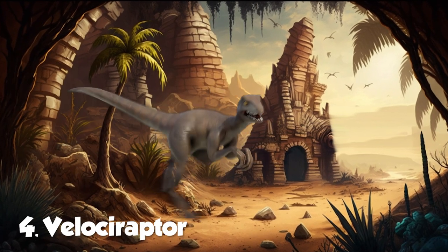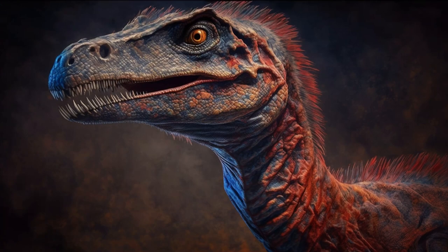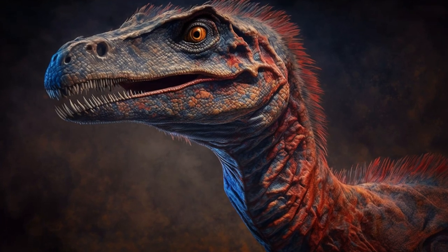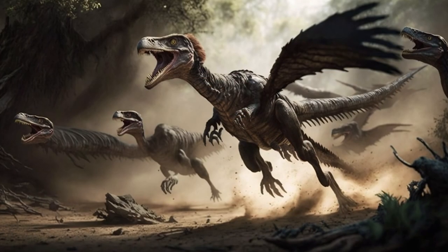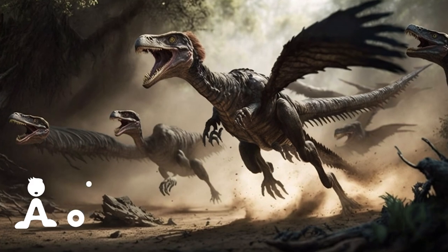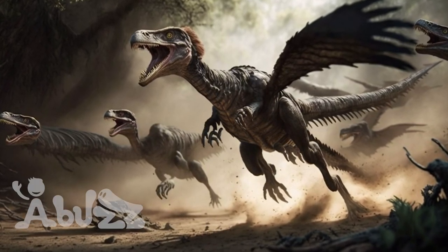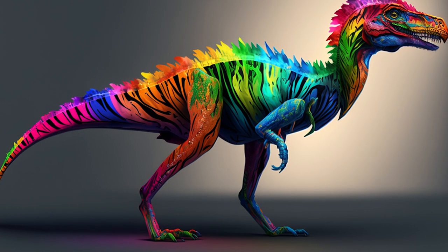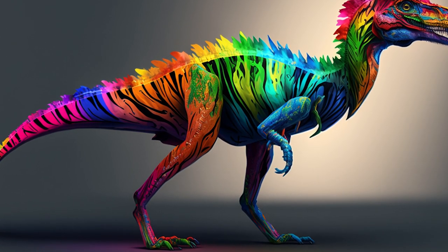Velociraptor. It was a small carnivorous dino, measuring only about 6 feet in length and weighing up to 30 pounds. It is thought that Velociraptor may have hunted in packs, using their speed and agility to take down larger prey. Imagine a rainbow-colored Velociraptor. Wow.